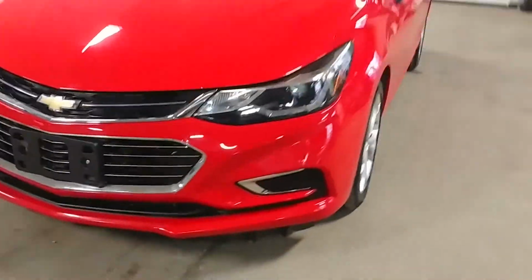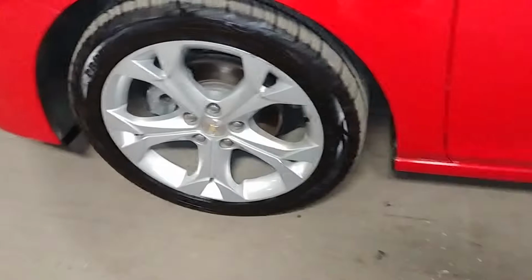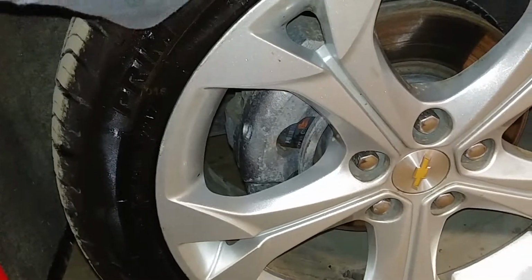Go real quick. Front bumper looks fantabulous. Your front hood looks good. Seems to have a little chip here actually. Front fender has another little chip right there. Boom. The rest of it looks pretty good. Here's your front driver's rim. I don't see any curbing on this rim. Your tire tread is at 9:30 seconds.